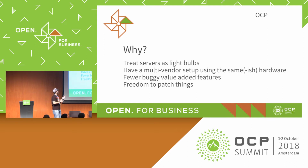And why we would like to use OCP: because we'd like to treat servers as light bulbs. Nowadays it's not like that. So one of the ideas is to have interchangeable hardware regardless of the vendor that we buy. Instead of having a set of chassis from one vendor, let's use the names, HP and Dell, I would like to have a cage where I can change from one vendor to another without problems.